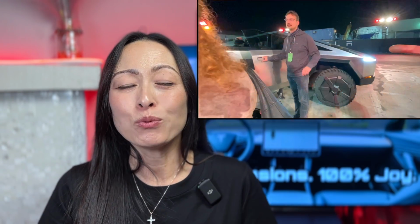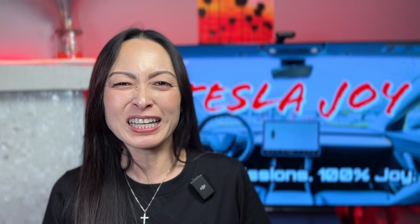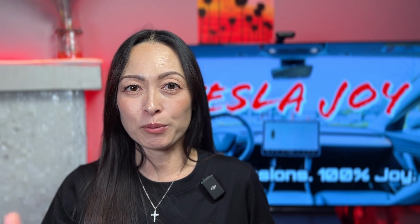In 2019, at the unveiling, I rode in a prototype Cybertruck. Now, four years later, seeing the production version, I couldn't help but compare what I saw with the prototype. What has changed in the last four years?